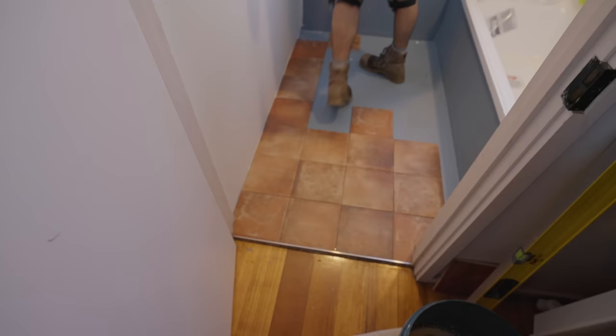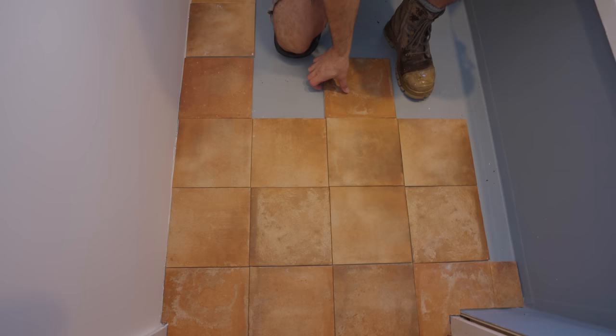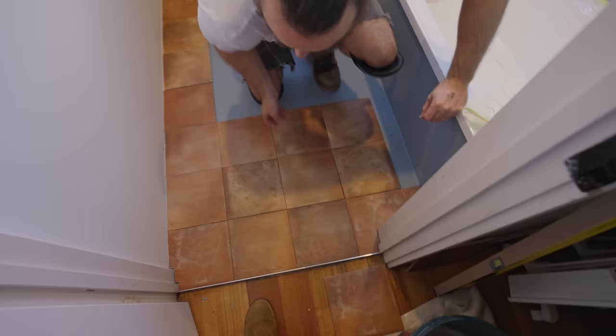Still like your tile choice? Yeah, I love my tile choice. Well, that's lucky because they're going down. Oh, so good. Oh, they're warm. Are they? Yeah. The floor heating is doing its job.